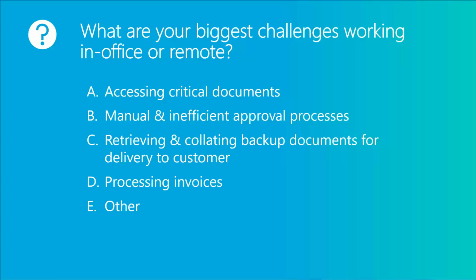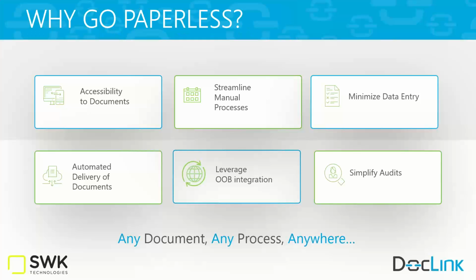It's interesting that it is all equally dispersed, because when we are looking at all the customers that have purchased DocLink and what's going on in their business, these are what you're seeing on the screen, the reasons why companies come to us, because they have documents being stored in filing cabinets, and clearly that's an issue, especially in today's remote workforce environment.